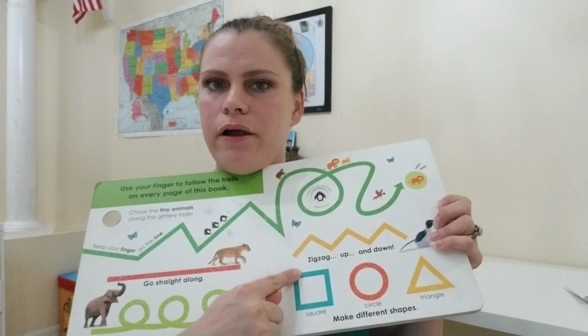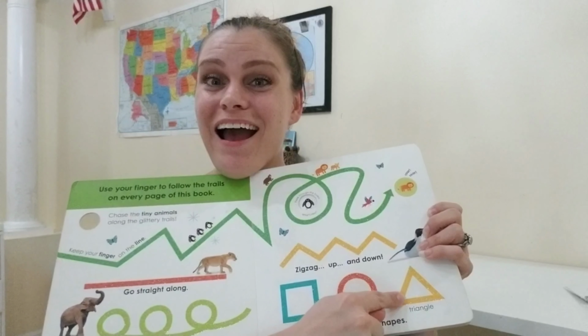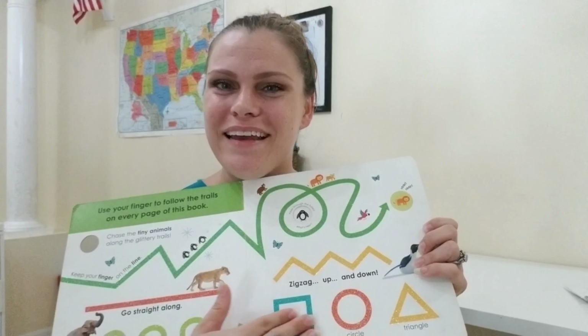Oh, square, circle, triangle. And that's how they'll learn, is through feeling and touching and experiencing it. So those are the 4 different types of learning styles.